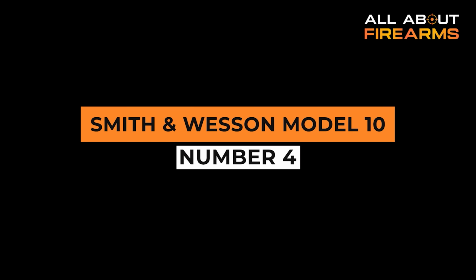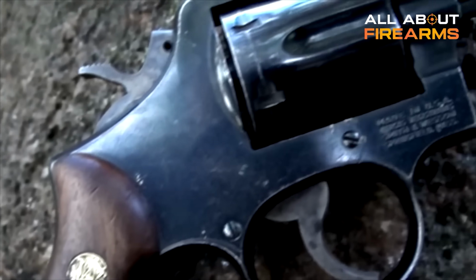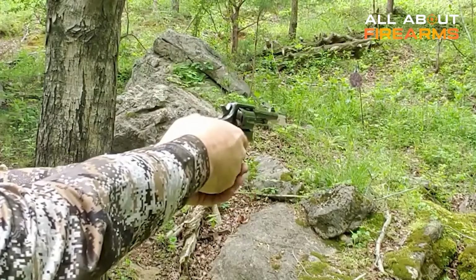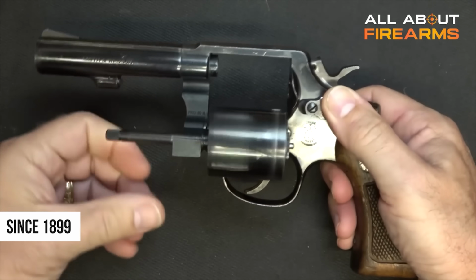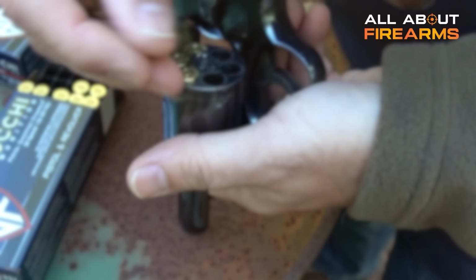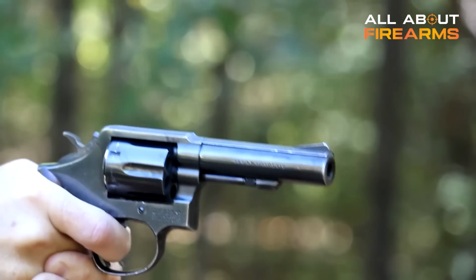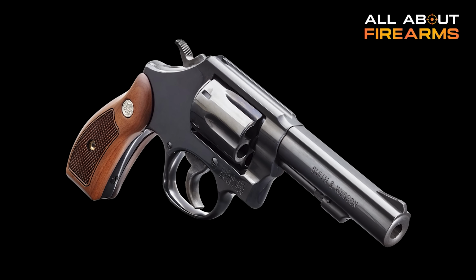Now number 4, Smith & Wesson Model 10. You ever hold a gun and just feel a history in it? That's the Model 10. This isn't some flashy tactical pistol. Nope, this is the revolver that rode on the hips of cops, soldiers, and detectives for over 100 years. Since 1899, this thing's been in the fight and is still going strong. Here's the deal. It's a 6-shot, 38 special on a K-frame. Nothing fancy, but everything just works. The trigger, smooth in double action, crisp in single. The weight just enough to soak up recoil, but not so heavy it feels like a brick in your hand.